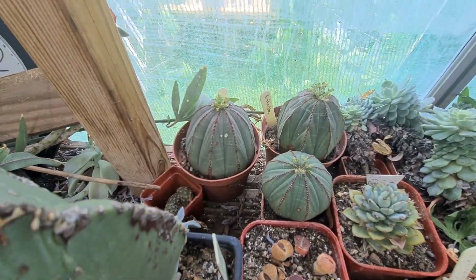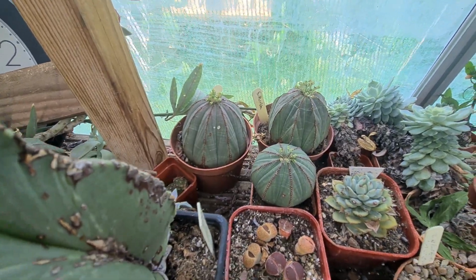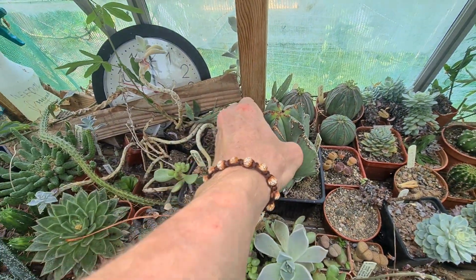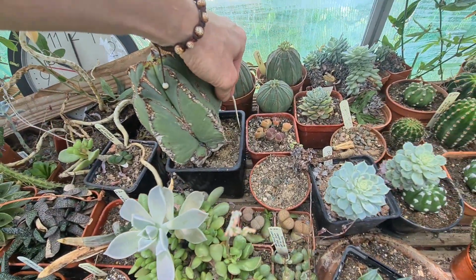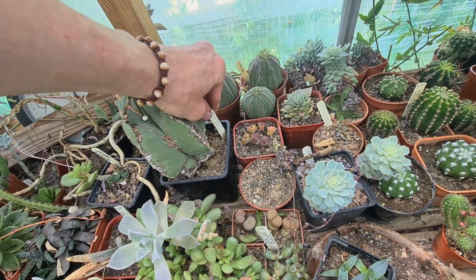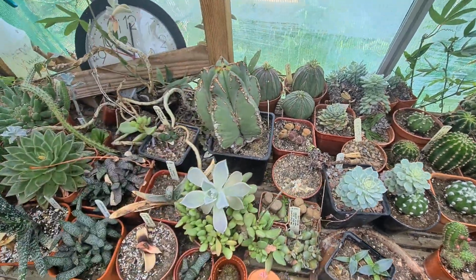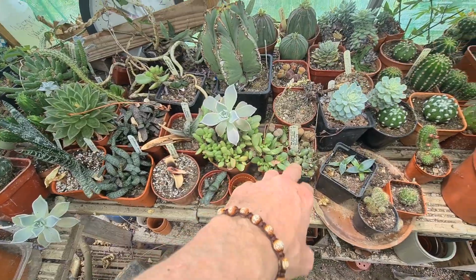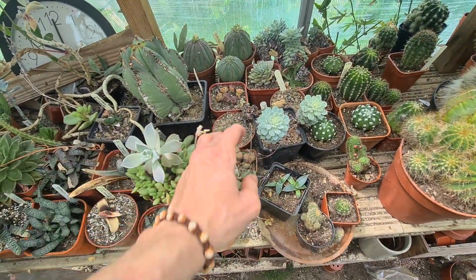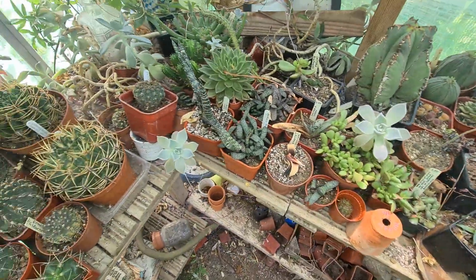3 seedling 2006 Euphorbia obesa. That's again Astrophytum myriostigma nudum, and we've got Livingstone's lithops here, but also Adromiscus.